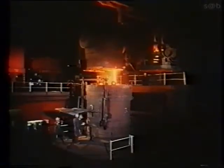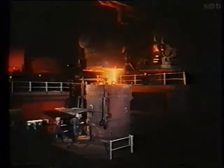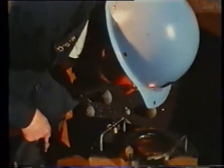Another method, vacuum casting. Ladles of steel direct from the furnace are teemed through a vacuum chamber, where again the unwanted gases are removed. The result is a 200-ton ingot of extremely high quality steel.